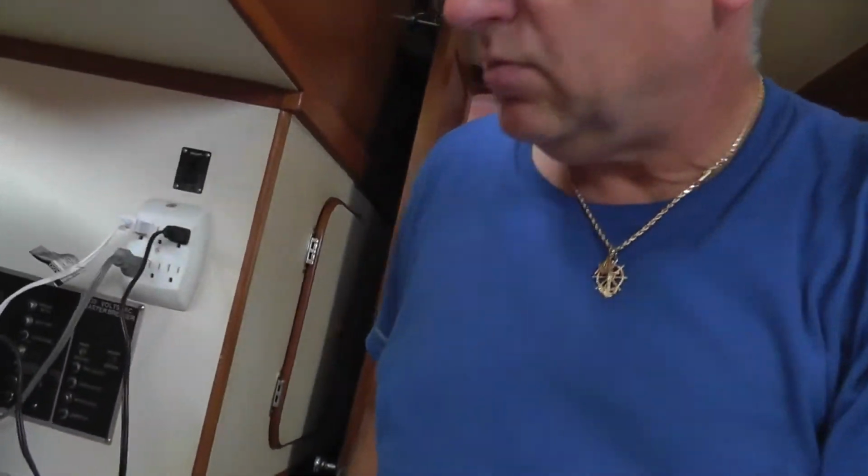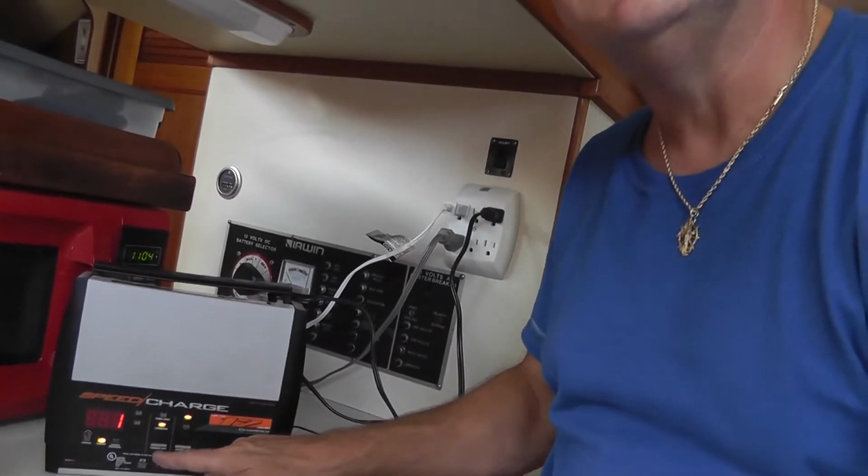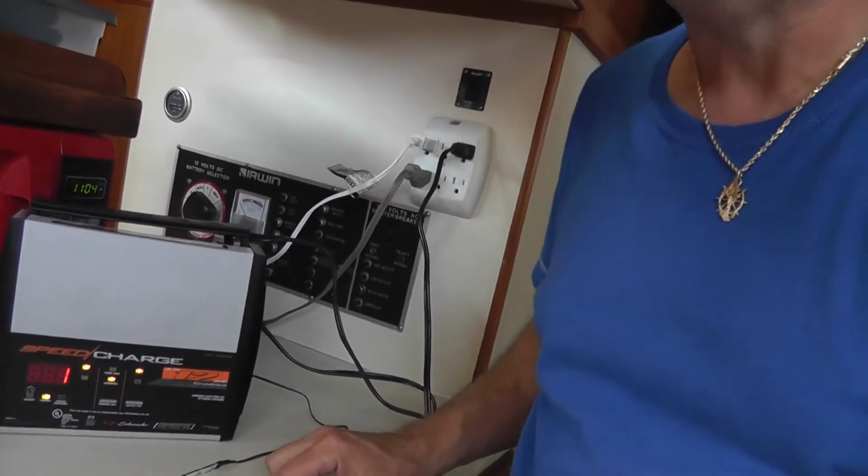Right now I'm charging the battery. I got it hooked up to my battery charger. We'll see if we can get it to come back, but currently the battery charger shows 1%. Showed 0, so it was totally shot.